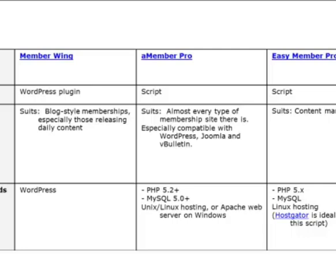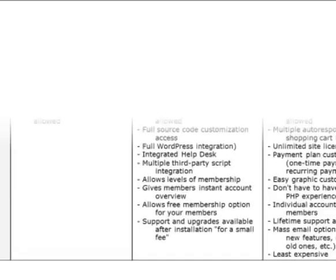You'll need to have WordPress installed for MemberWing and PHP 5.2 or higher for AMember Pro and EasyMember Pro. You'll also need MySQL 5.0 or higher for both, and you'll need to use Unix or Linux hosting, or an Apache web server on Windows, in order to run AMember Pro. Now, let's discuss the pros and cons of each membership script.